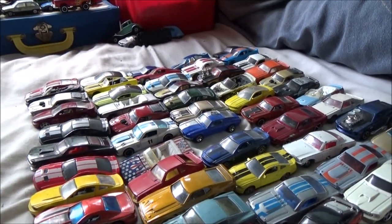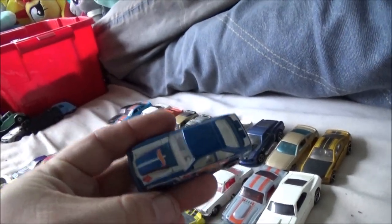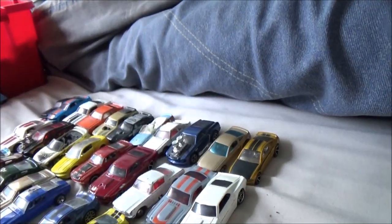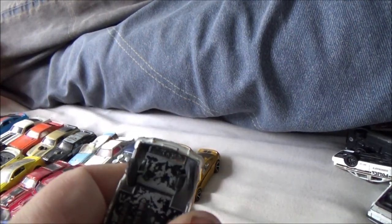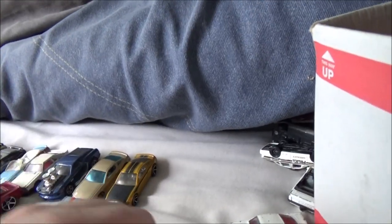I've got just about every design of Mustang I think they ever did in here, if not at least the more common ones. That's a nice one. I do like the labelling on that one. Here's an old Matchbox with the steering wheel feature, and I've got a black one over here. I painted this one black because, well, there's pretty much no white paint left, so I just did my own paint job on that one.